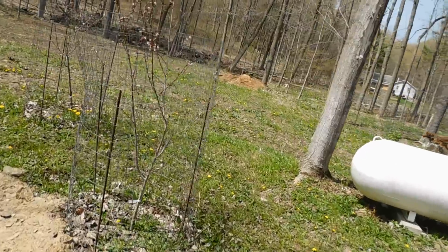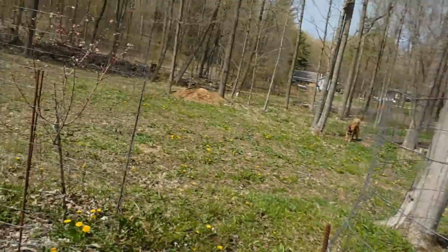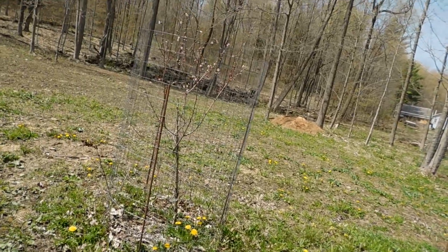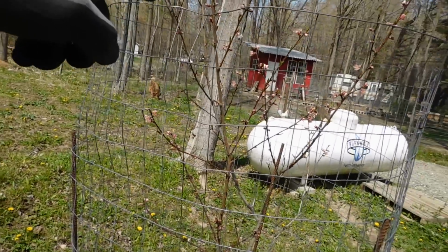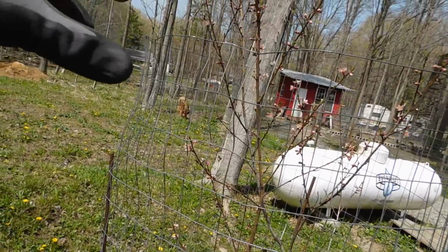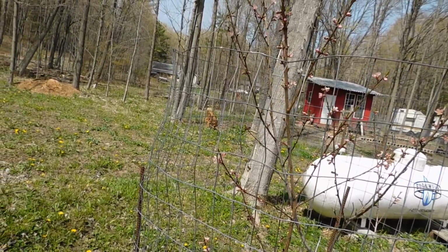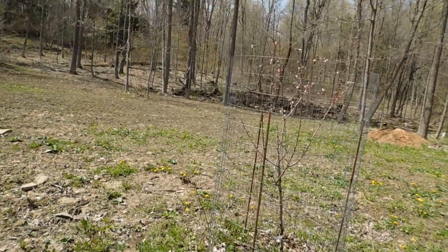This is a peach tree here, and that's a peach tree here. Now last year, I think I had like 4 or 5 peaches on this tree, and on this tree I ended up with like 2, I think. So I think this year we're going to get a lot more peaches. It looks really, really good, a lot of blossoms. So I think we're going to have a good year peaches-wise.